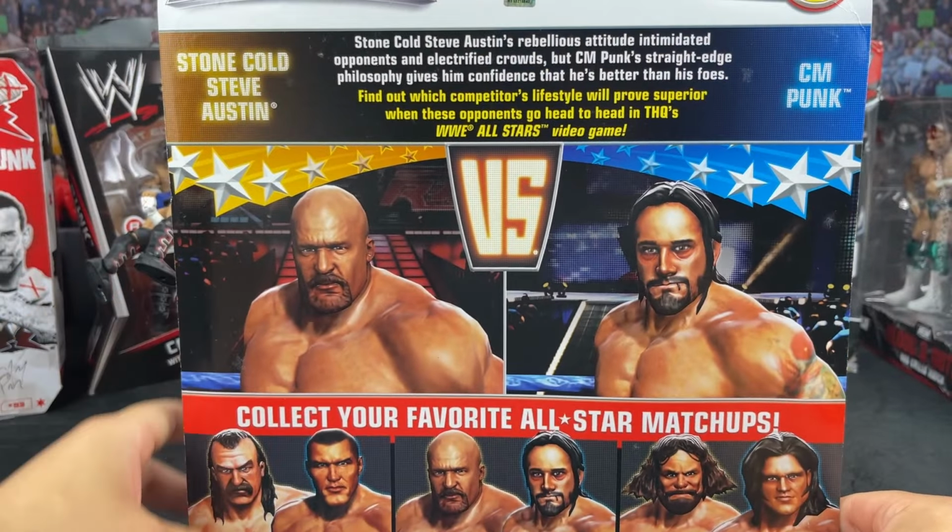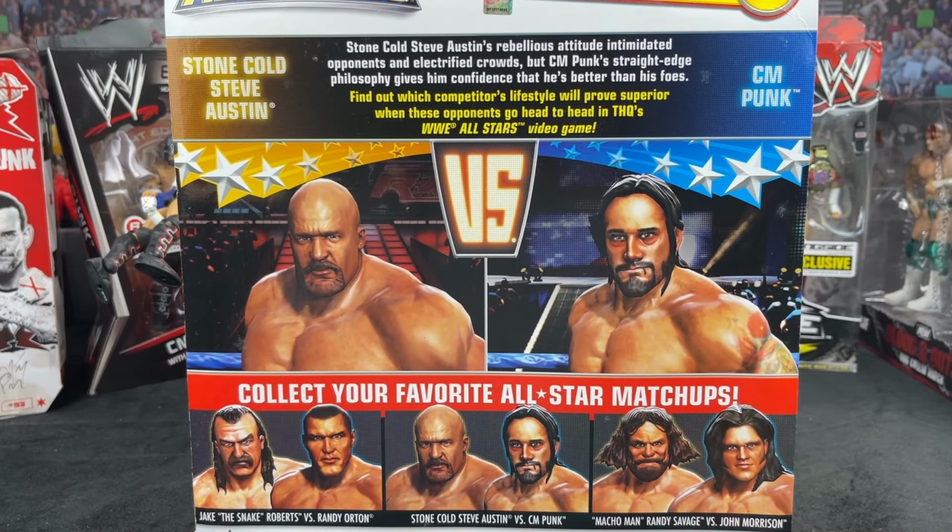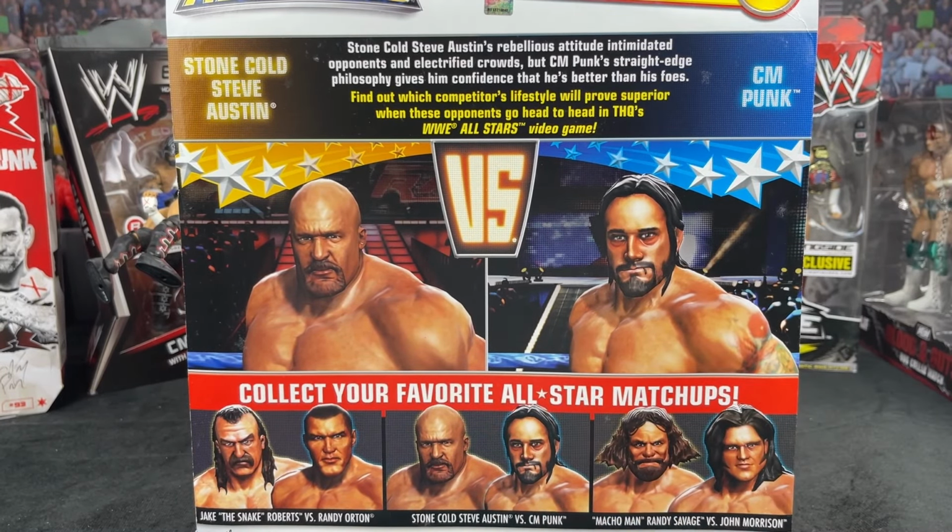This is the era when absolutely everyone was jacked out on steroids. But this is an all-time grail. And to finally have this in my collection, the mint on card is absolutely ridiculous, man.